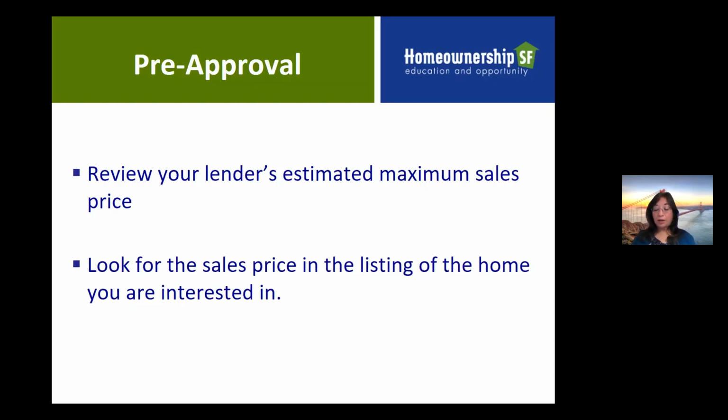Again, I know this is a lot of numbers. I don't expect you to learn all of this just based on today's information, but it's important for you to, again, work with an experienced lender who can guide you. Your counselor will do the same.